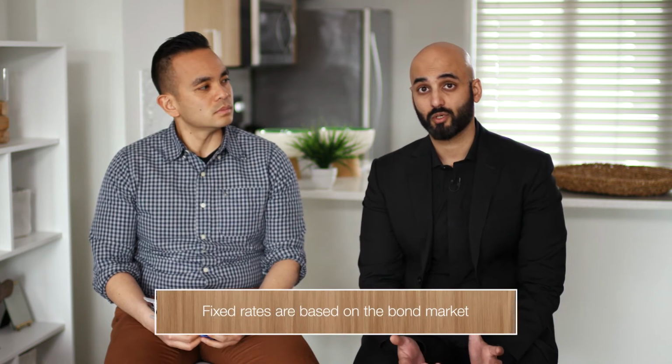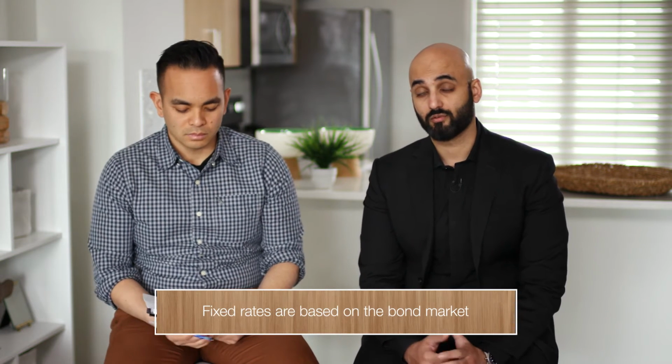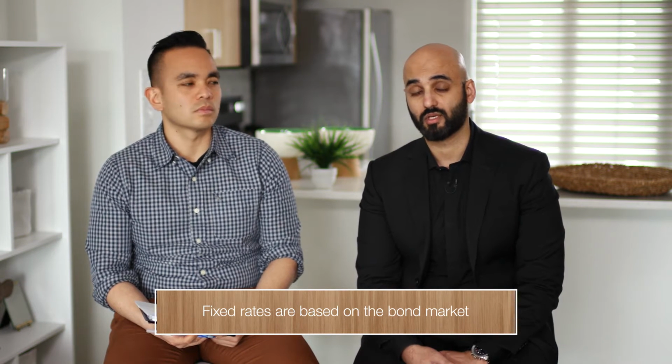Fixed rates, on the other hand, are actually based on the bond market. For example, a 5-year fixed is based on a 5-year bond. Whatever the 5-year bond yield is, the 5-year fixed rate is going to be something similar to that. That's a really good question, because a lot of people don't seem to understand that. There are two different types of rates and they're calculated differently. It's not necessarily that since one's low, the other should be high. It doesn't technically work that way. Sometimes you might have seen it be like that, but that's not necessarily the case.